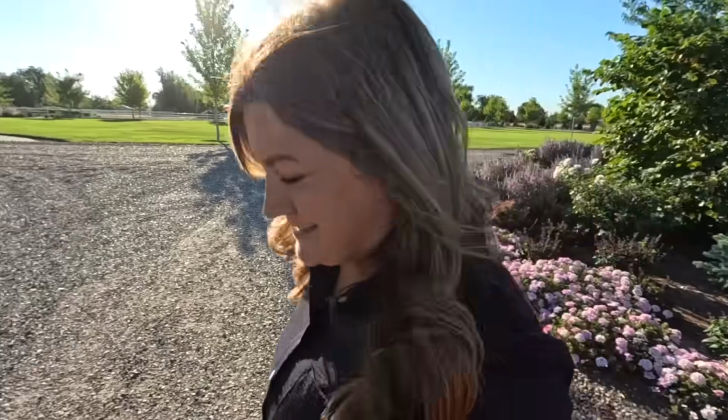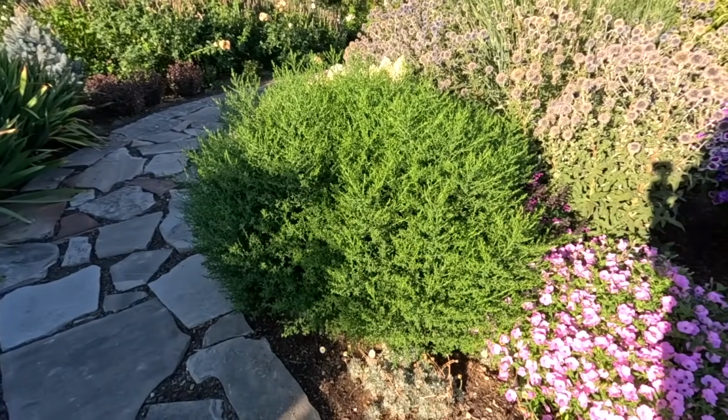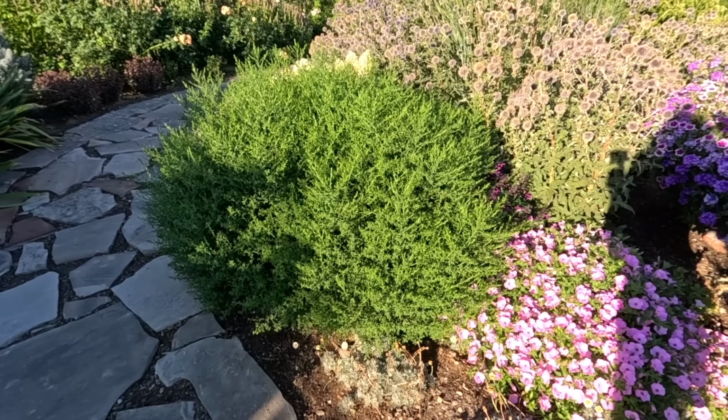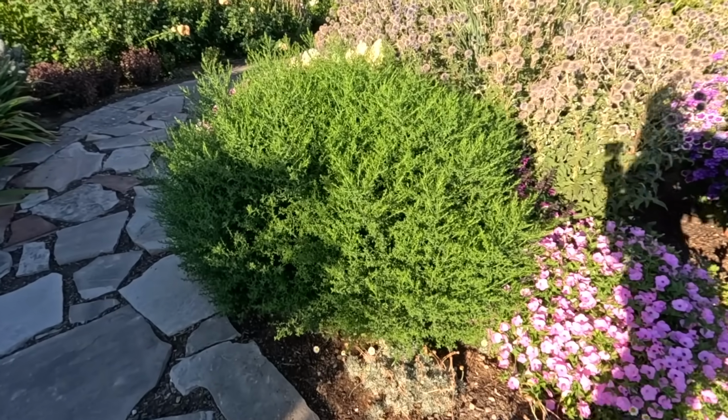These are easy to place. Look at that. That's an aster right there. It looks like a giant kochia weed right now, but it will soon burst forth with purple flowers. I'm looking forward to that.